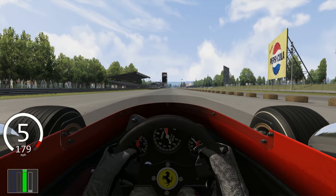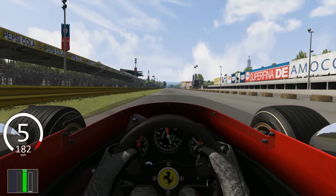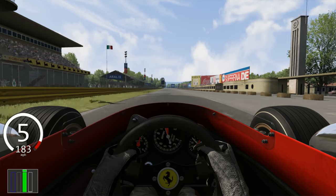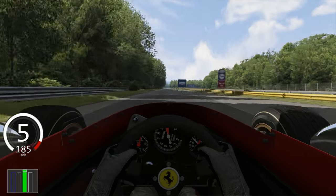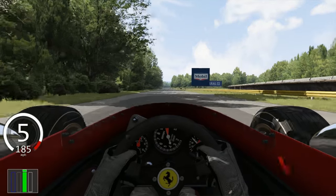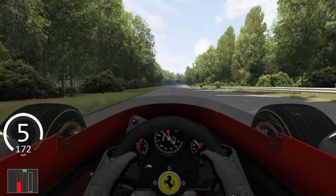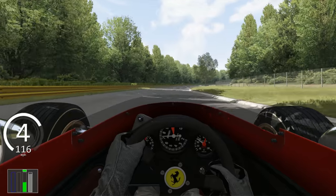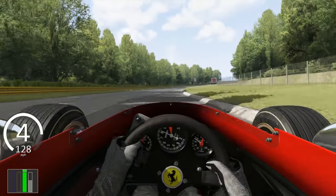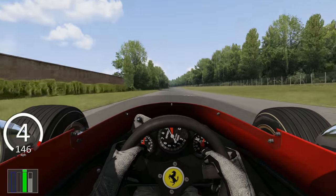Off of the banking now. Here is where the start-finish timing line actually is. Wait for it. Right there. That's it. 185 miles an hour, 9,600 RPM on the crankshaft there, on the brakes. Fourth gear, pitch it in, on the power, let the torque sort of even itself out as it twists the chassis.